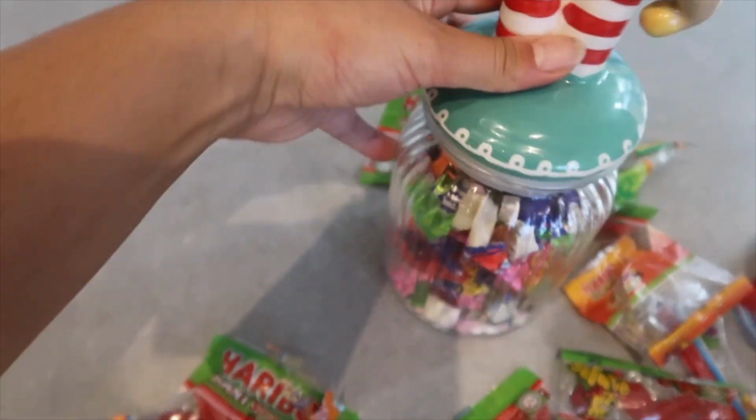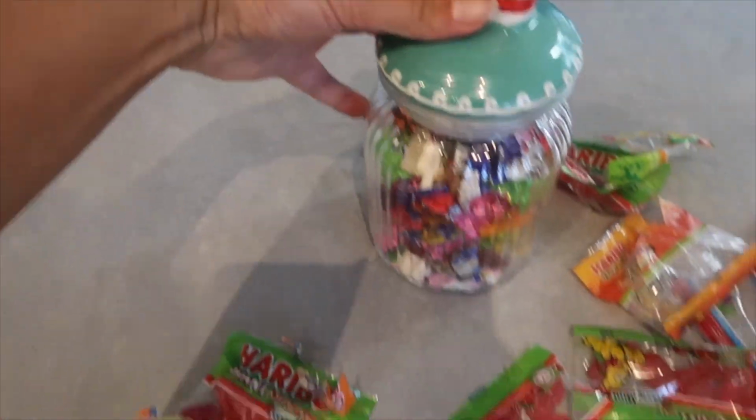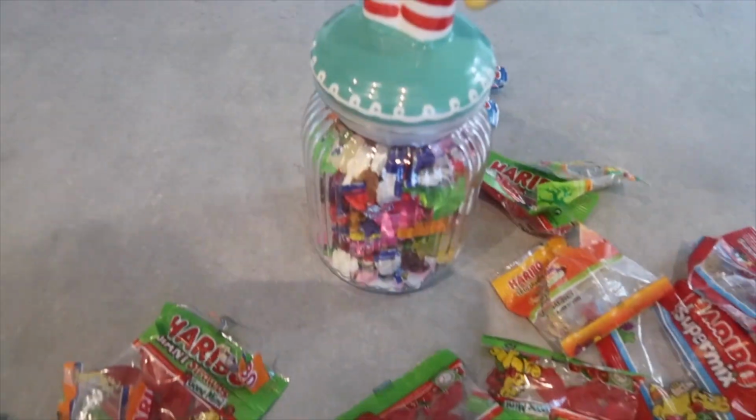How cute is that? Let's hope they don't bite my head off when they see I've combined their sweets and put them in here. I'm hoping they'll be pleased.